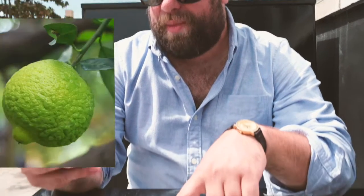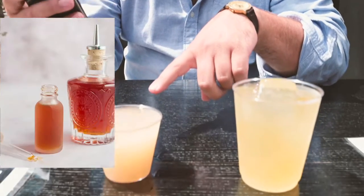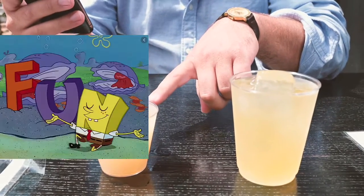So this is a yuzu cocktail with rum, yuzu, lime juice, honey, bitters, and sparkling wine, which is fun. And then this is a shiso with vodka, yellow chartreuse, and green tea. Oh my god, it's so good. I love that. I'm just a big rum fan.